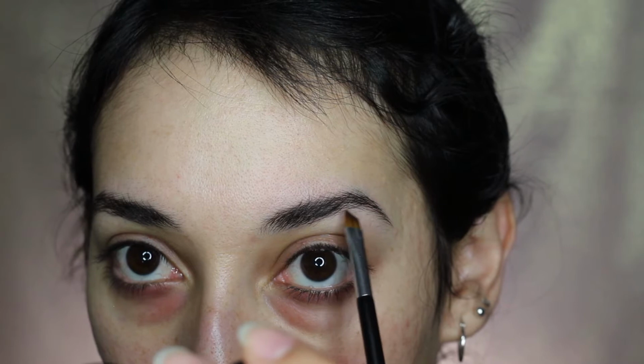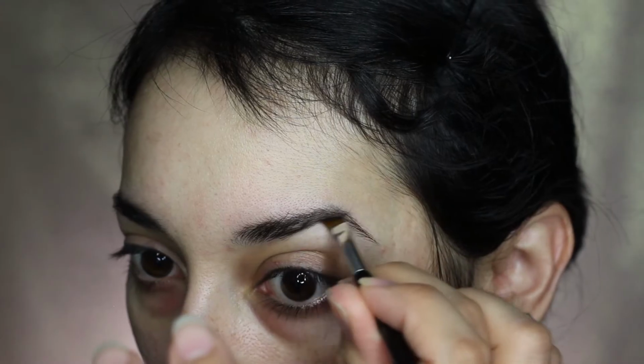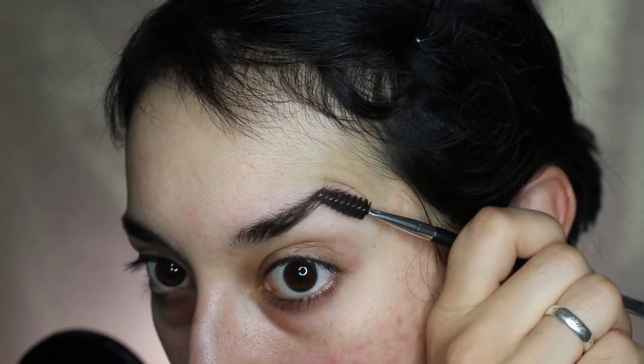So I'm gonna try to delete this arch right here by filling in underneath. I think by filling in underneath here and leaving the tail alone makes my eyebrow look a little more straight this way. I'm not gonna be able to really change much unless I was to trim the tail of it. So I might be able to conceal them a little bit whenever I work on my face.